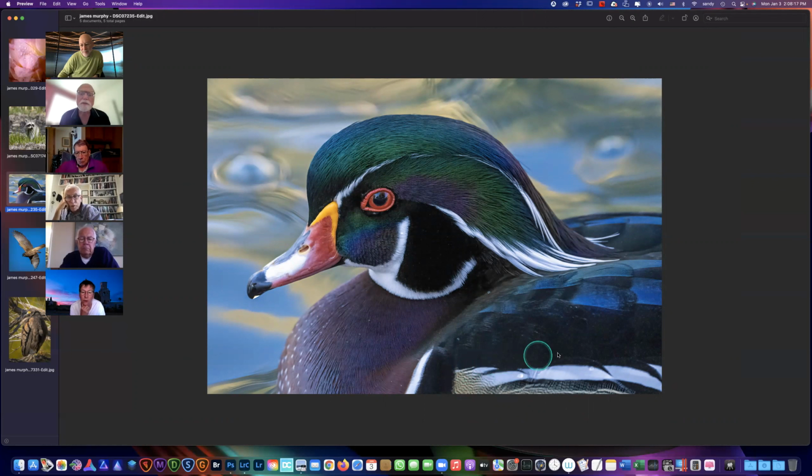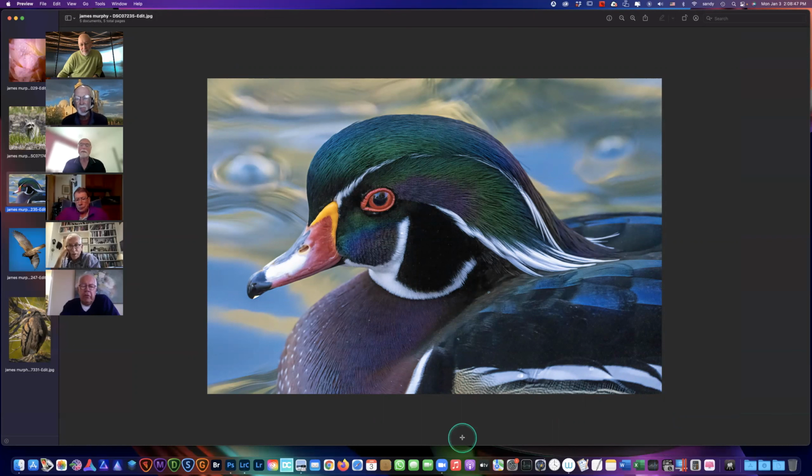Oh, I think I see what you're talking about. Right near his cursor, just below that. The whole part where your cursor is, that part right there. It seems like it's out of place. I can't figure out what that was. It's strange that not everybody can see this.